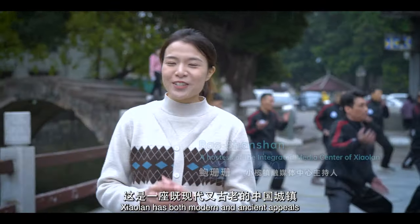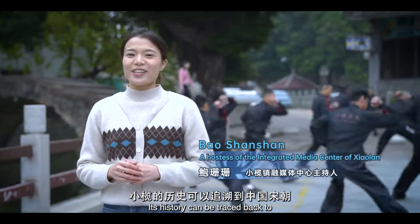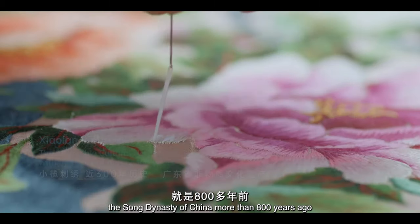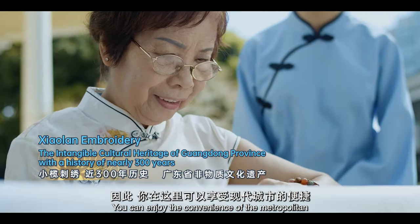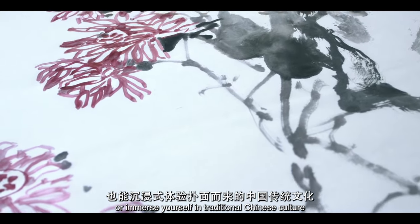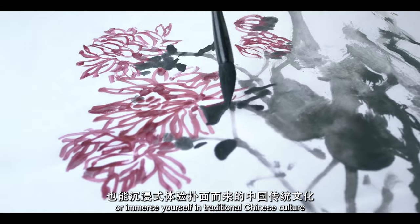Xiaolan has both modern and ancient appeals. Its history can be traced back to the Song Dynasty of China, more than 800 years ago. You can enjoy the convenience of the metropolis or immerse yourself in traditional Chinese culture.